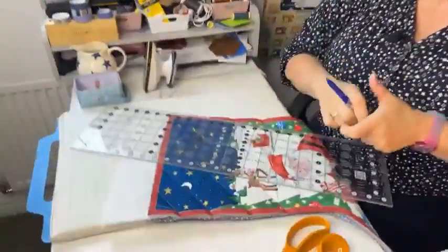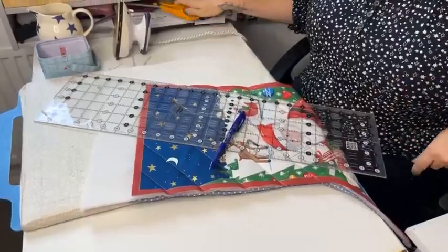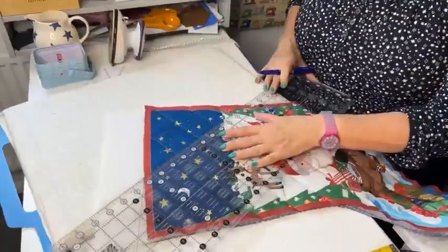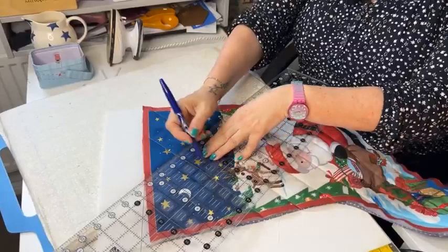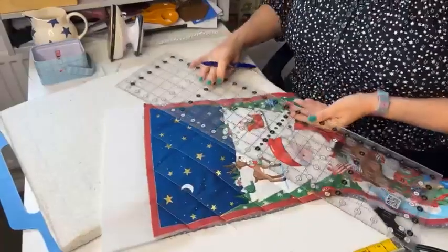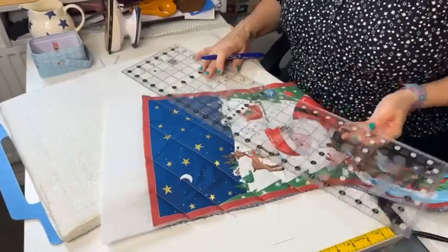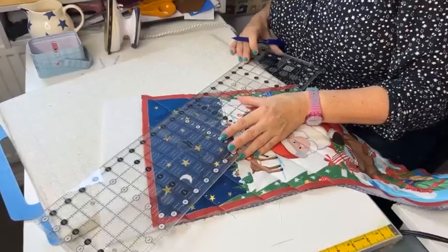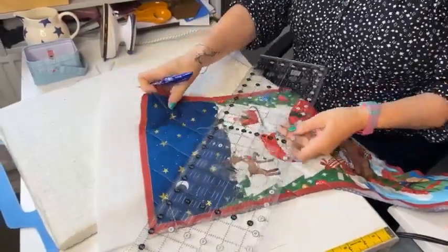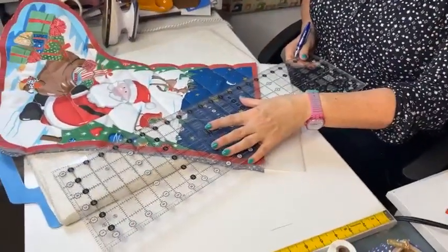Friction pens are good because they just erase with heat. So they're no good if you're going to iron your fabric before you sew it, but if you're going to do what I'm going to do, just draw a line and then press it after, they're perfect. I'm going to line it up pretty much with the lines I've already sewn, and it doesn't matter where I start. And these lines are about 1.5 inches. Did I do them 1.5 inches, 2 inches? Yeah, let's do 1.75 inches. So I'm following the line on my ruler for 1.75 inches and then drawing the next line parallel. It is definitely neater doing it this way.